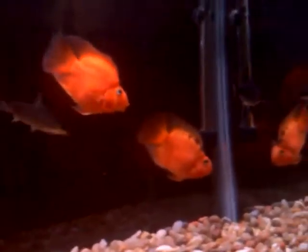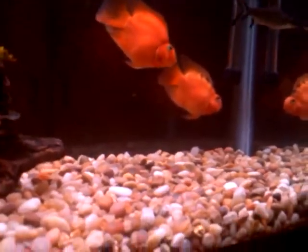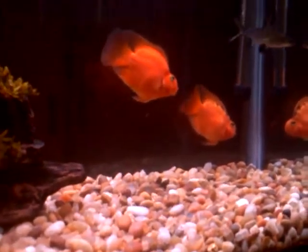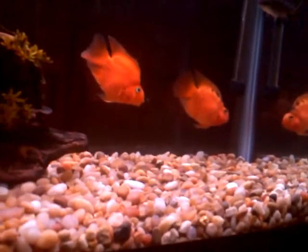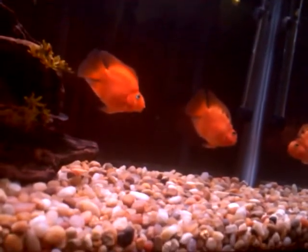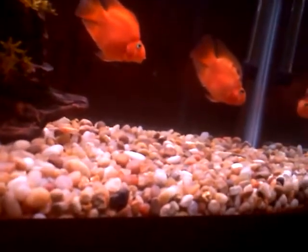Catfish is funny. And then my 2 favorite fish, probably, besides the Oscar, are my parrot cichlids. They just have so much character and they're really funny. I know everybody hates parrot cichlids because they're called mutant fish because they're genetically made and stuff. I think it's a crossbreed between a convict cichlid and a severum is what I was told. But these guys are really cool.